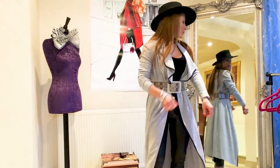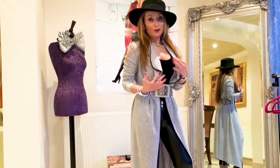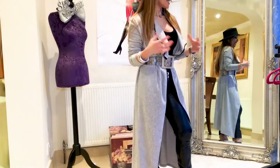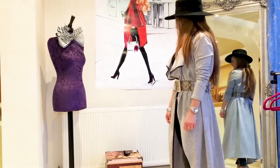Daytime, and you can even go out in the evening like this. But for me this is more of a daytime look because I'm wearing a hat. You can wear a clutch bag, a bag, anything like that. So that is it. That is the day look.